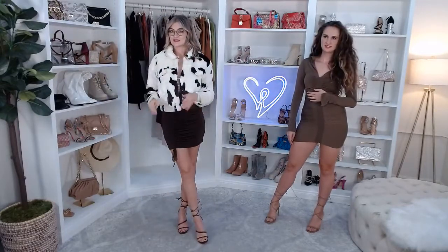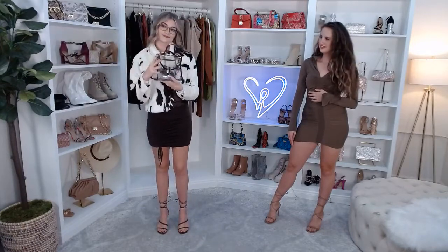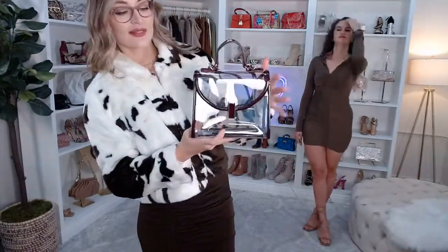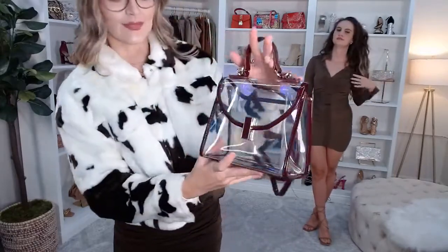All right. Next. I think I have this purse. I love this. This one is the Clear the Way patent leather crossbody. This is in the color clear. We also have this one in taupe, so the outline is going to be a little bit of a lighter brown.